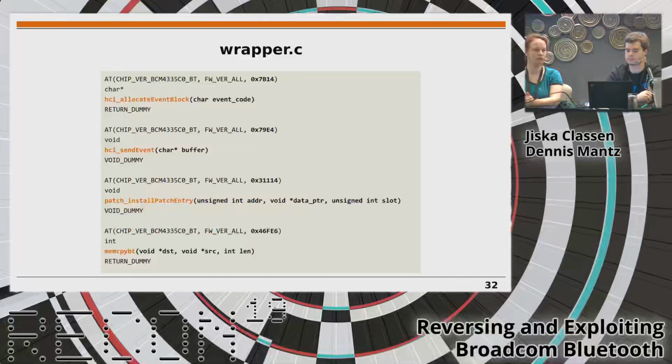First of all, we have a file called wrapper.c, in which you put all the functions that you want to use inside your C code so that you can write more readable code. These are the functions that you need for our example here: allocate HCI events, send them. And one interesting thing here is that we use a different possibility to install a patch ROM entry. These are the temporary ROM patches, but I will go into this later.